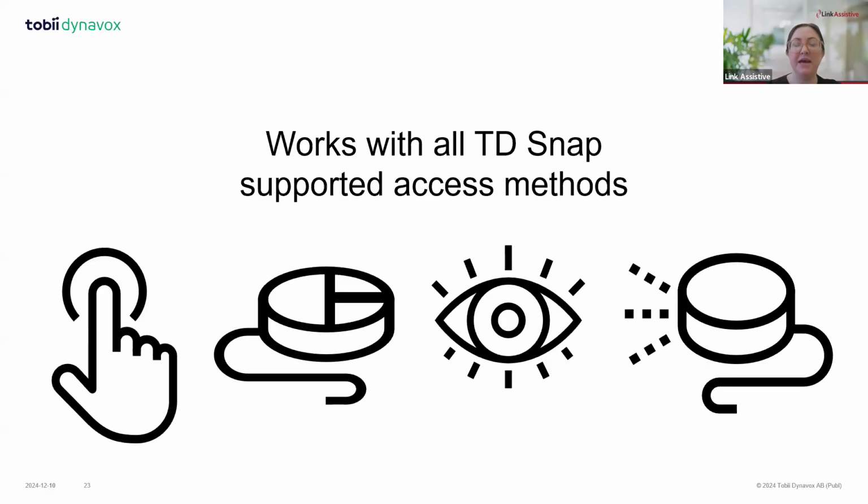Learning and access method may affect navigation, which makes Express quite efficient for navigation for users with complex access needs. The organisation of TD Snap Express means that the user can be very efficient without needing to navigate during an activity. And it supports all TD Snap access methods. So touch, including touch enter, touch exit, and auditory touch, mouse dwell, eye gaze, and switch scanning.